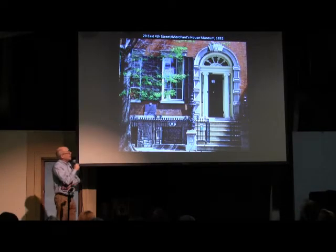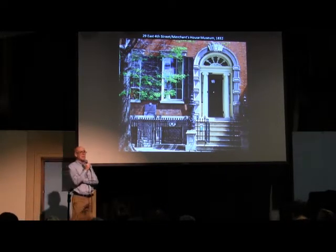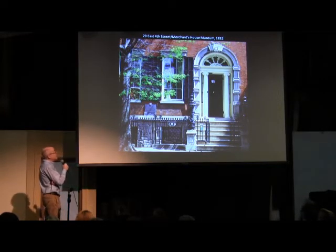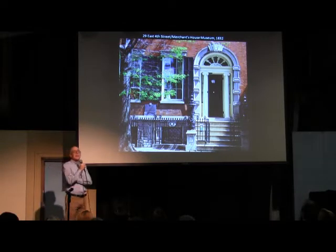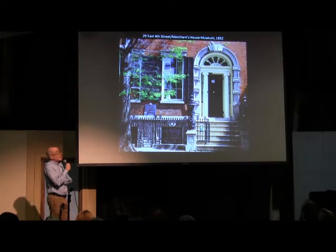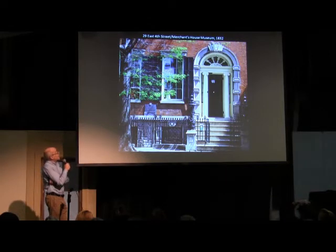And a very similar house would be 29 East 4th Street, what we all know and love as the Merchant's House Museum. It's a very similar house to 20 St. Mark's Place, and more intact. It has a lot more of its detail, such as in the fanlight, where the pastry chefs had at it.